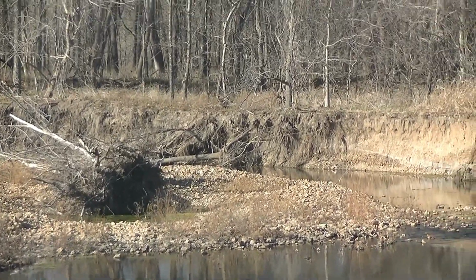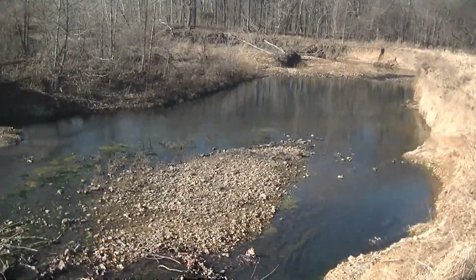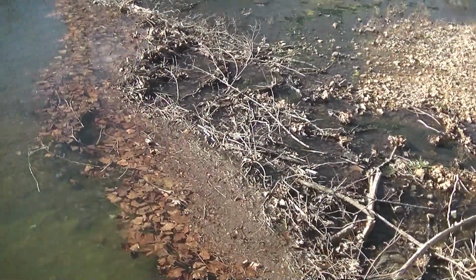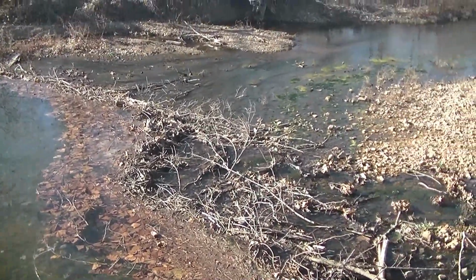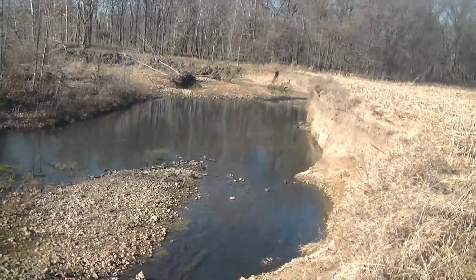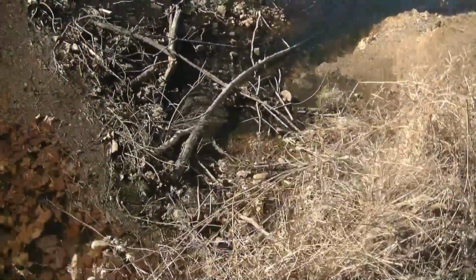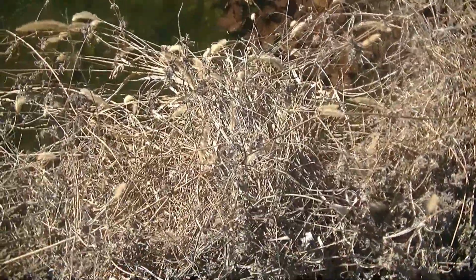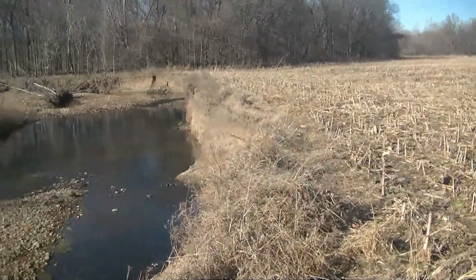Okay, I'm going to go look at one more spot up here for some artifacts and maybe some more scouting for critters. But interesting. Never seen so many big dams on this creek. Heck, on any creek around here. That's all good. But look at that. I think I'm actually standing almost, yeah, ooh. Okay, that's enough of that.